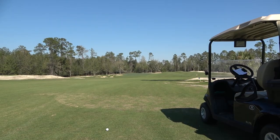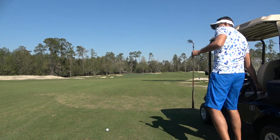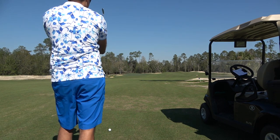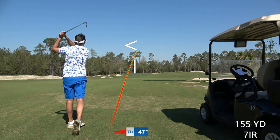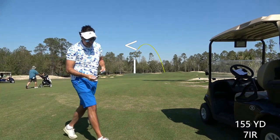We got 150 to the pin, back left corner. Oh, just don't think I wanna go at this pin. Yeah, I know. Like I'm just gonna go middle of the green. Oh my goodness. Oh, that hurt. Skinny. Get up. All right. Ooh, that was a skinny ball.